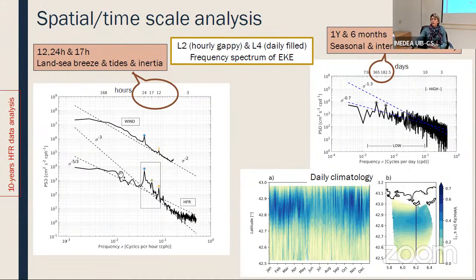And actually, well, we were looking also at the slopes, of course, of the spectrum, because the slopes give you information on the energy cascade. And so actually these slopes are well-known values, meaning cascade from large scale to lower scale. And you can see some specific peaks. So here you have the 12 hours and 24 hours peaks, which are very well correlated with the wind. And this is the land sea breeze. And on the data, inertial oscillation, you have it here. So we cannot go lower than a few hours because actually we have hourly data.